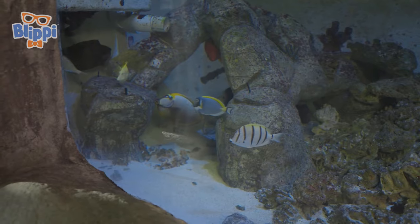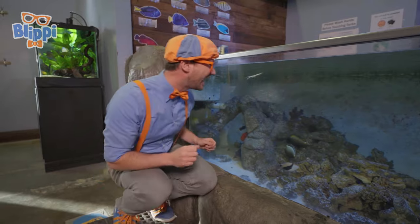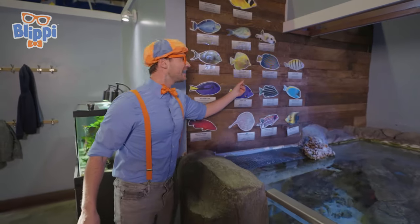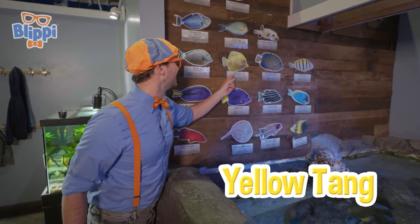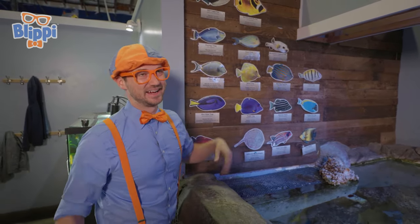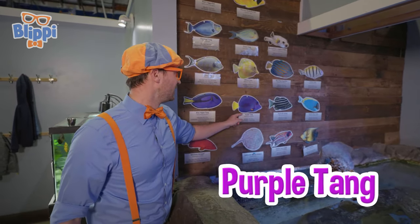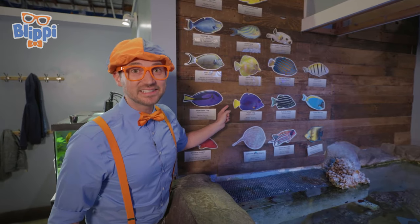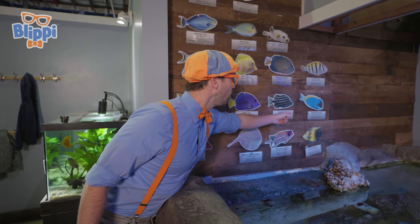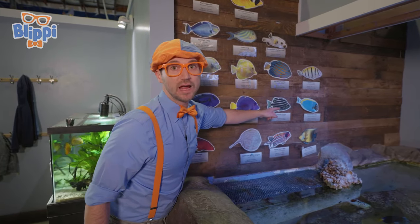Whoa. Oh, there's so many different kinds of fish in here. Whoa, they're all back there. Oh, hello. Whoa, look up here. Looks like a list of different types of fish. Oh, look at that one. That one's called a yellow tang. Yeah, and it's all yellow. I wonder why it's called yellow tang. Ooh, and look at this one. It says purple tang. Ooh, looks like it's purple and yellow. Whoa, ooh. And that one way over there, whoa, powder blue tang. Wow, yeah, it's blue and yellow.